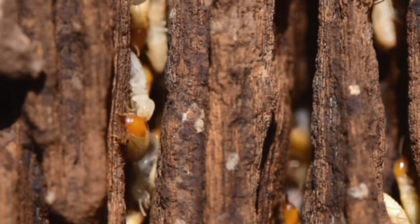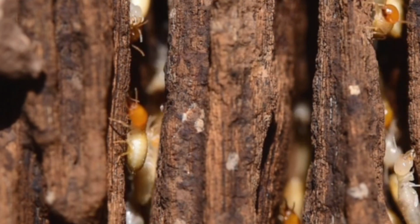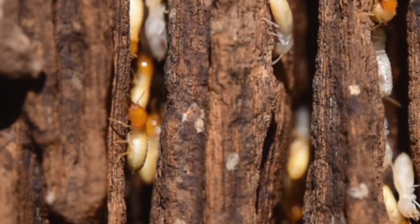A termite can be hidden in your wood or your walls for years. You would never find them. By the time they show their head, the devastation is huge and there's nothing to do. And the damage in the trail, you cannot begin to quantify.